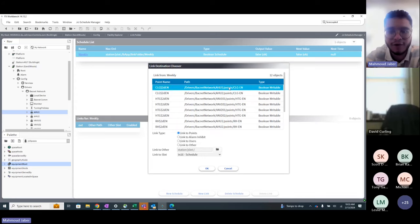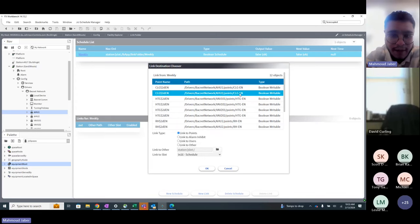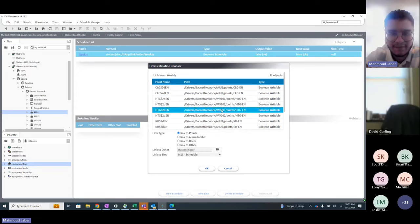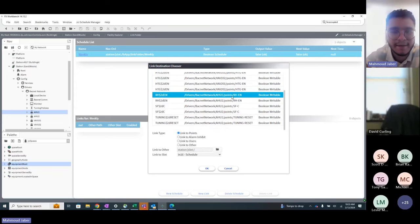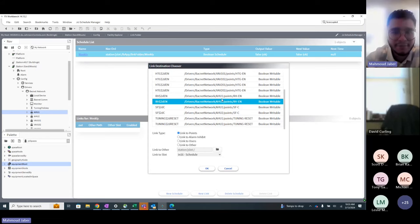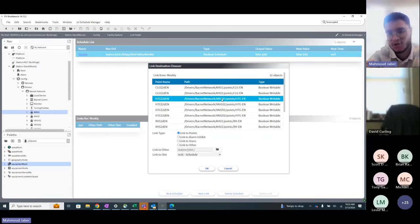Here's cooling enable for HU1. Here's cooling enable for HU2. Heating enable for all the VAV boxes. Reheat enable for the air handlers. And so very simply, I can link this schedule to enable points as I see fit, and I can click multiple in this link manager as I want to.